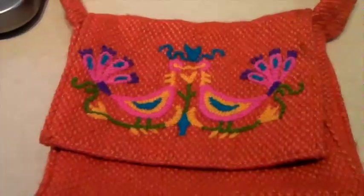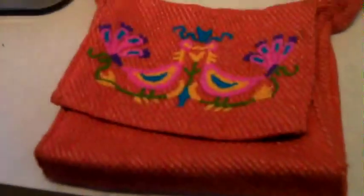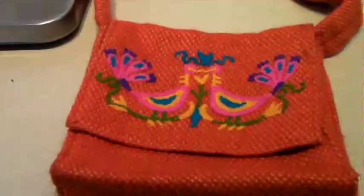This is a really cute vintage purse. It's like a shoulder purse. It's hand embroidered. It's got a cool liner. And it is made in Greece. Wool and nylon blend. I have a bunch of these actually, and I've been waiting for them to sell. And this finally sold for $40.